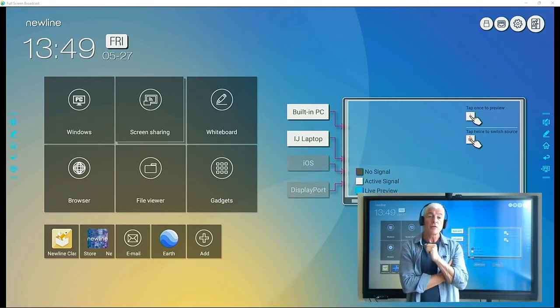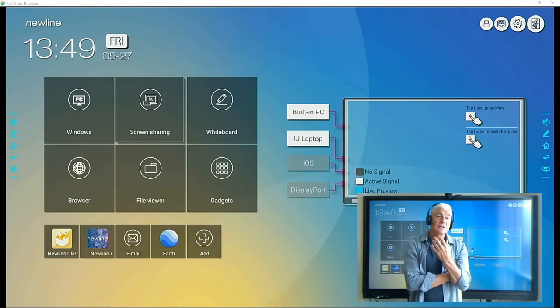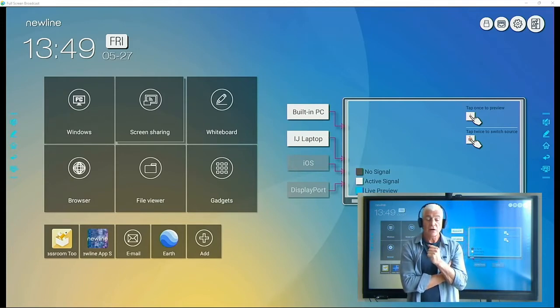Last year, 1 in 4 panels sold worldwide came from Newline. Newline owns the factory, so even during the supply chain challenges of the pandemic, they were able to maintain production and, of course, maintain deployment.